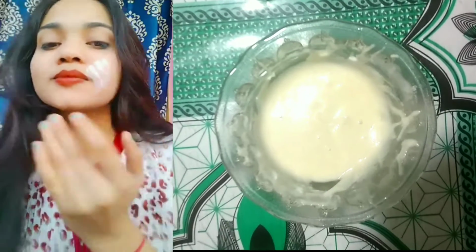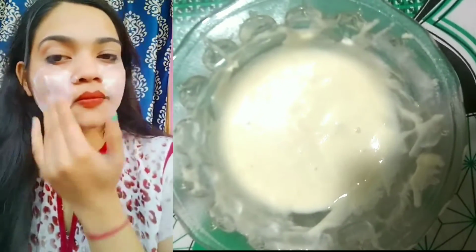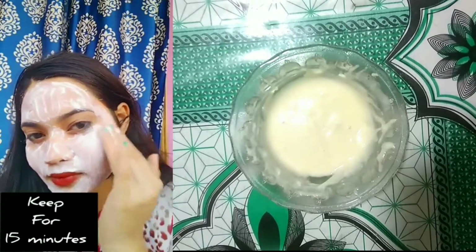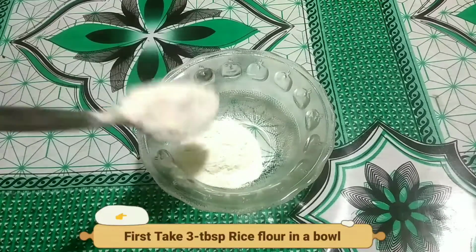Today we will see how to make the skin beautiful and radiant in a natural way. Many of our skin cells die, so the skin doesn't look as bright as before. So today we will show you a magical skin whitener pack. So let's start. First, take 3 tablespoons rice flour in a bowl.